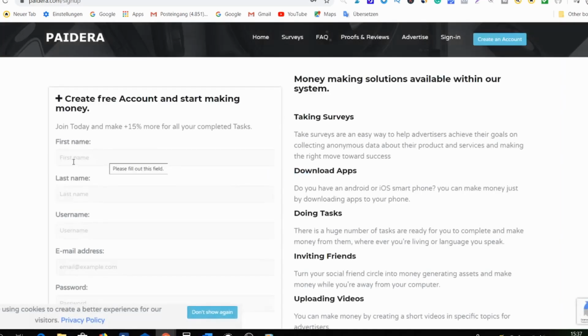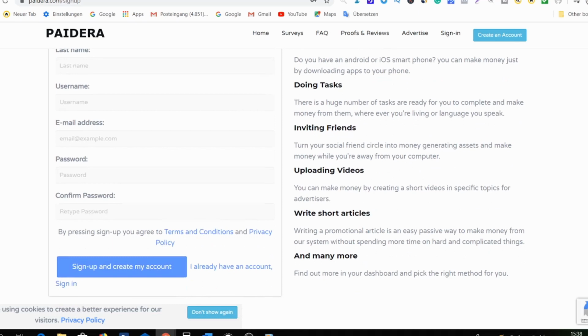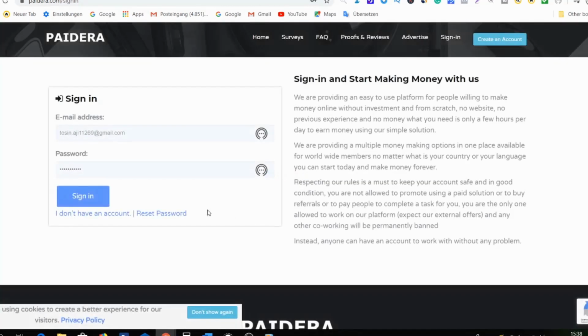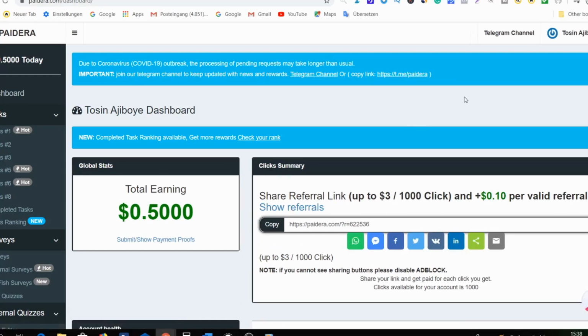To sign up, you just need to go to create an account. You enter your first name, last name, username and email, and you generate the password, and we are ready to use this platform. But let me sign into my account. Yeah, as you can see, I newly joined this platform.